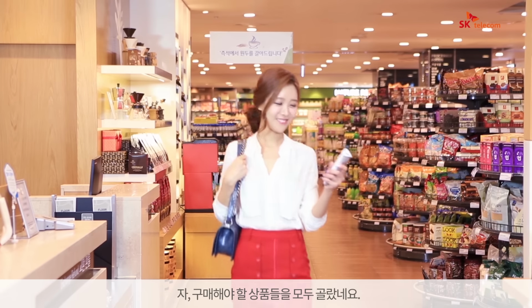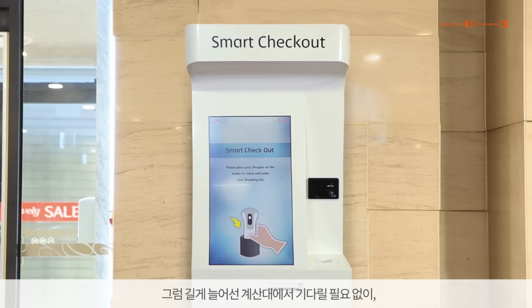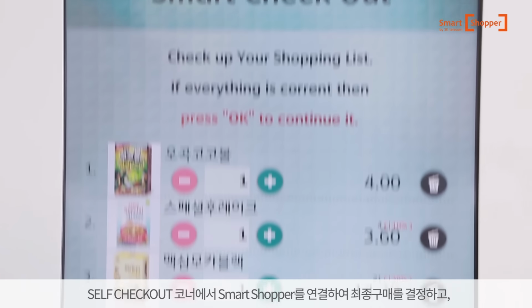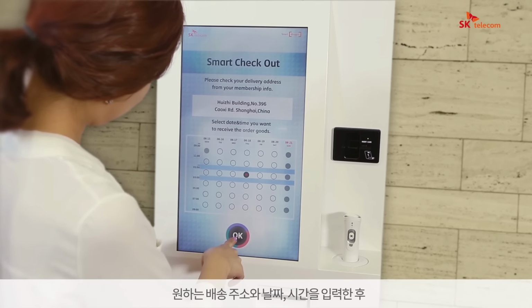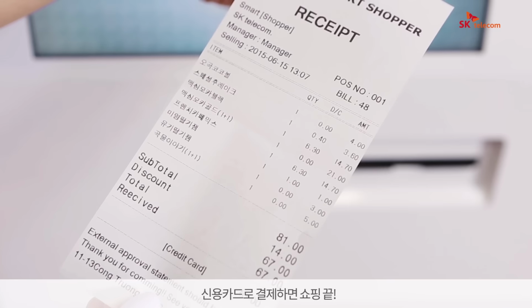Well, you have chosen all the products you wish to buy. Then you don't have to be a part of a long waiting line at the checkout counter. You can decide the final purchase by connecting Smart Shopper at the self-checkout corner. After you enter the delivery address, date and time, and make the payment with a credit card, you are done with your shopping.